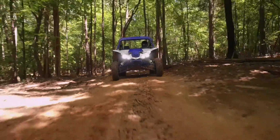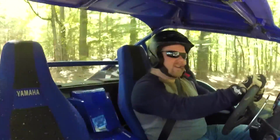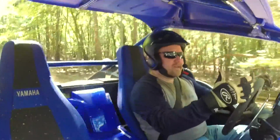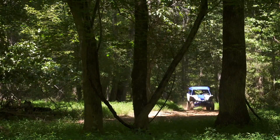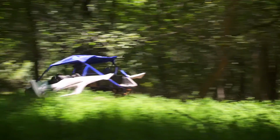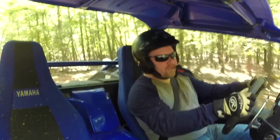The cab of the YXZ1000R is really comfortable. I've had a lot of experience in it now. It wraps around you kind of like a pig in a blanket, or you're the pig in the blanket. It makes you feel comfortable, it makes you feel secure. The seats and the console and the door give you more or less a cocoon. It's got a good feel to it.